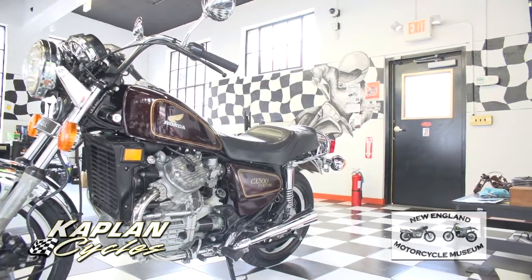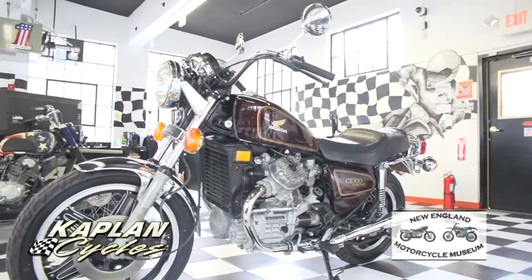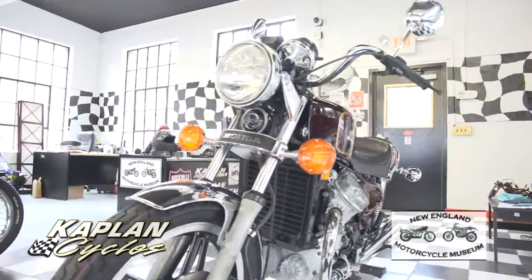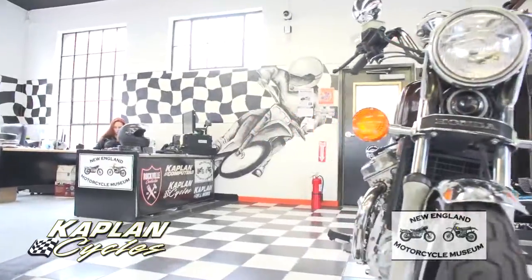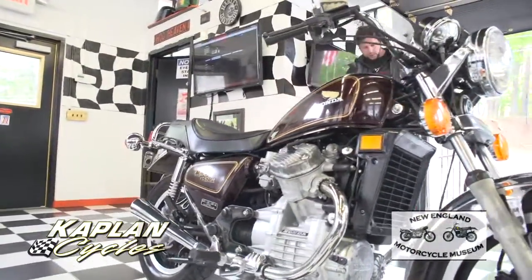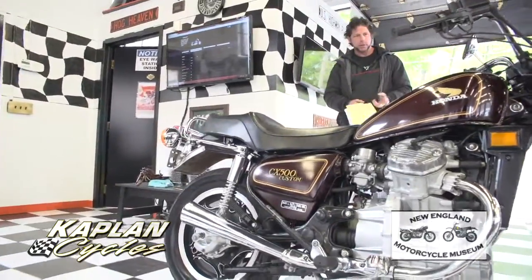The fuel tank was inspected and the petcock. Everything's nice and clean. We put a brand new fuel line on it while we had it apart, and we tuned the carburetors, adjusted the fuel mixture screws, and the idle speed. Then test rode it, confirmed everything's 100%.